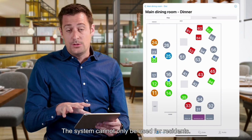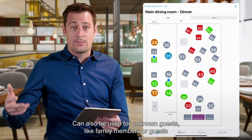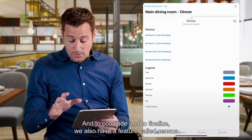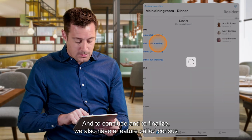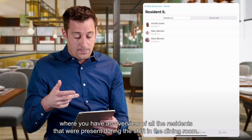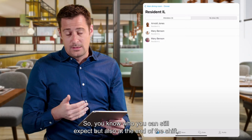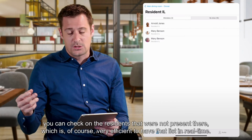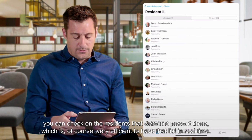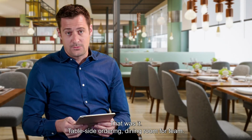The system can not only be used for residents, can also be used for unknown guests, like family members or guests that come in the community for lunch or dinner. And then to conclude and to finalize, we also have a feature called Census, where you have an overview of all the residents that were present during the shift in the dining room. So you know who you can still expect, but also at the end of the shift, you can check on the residents that were not present there, which is of course very efficient to have that list in real time. That was it, tableside ordering, dining room for the team.